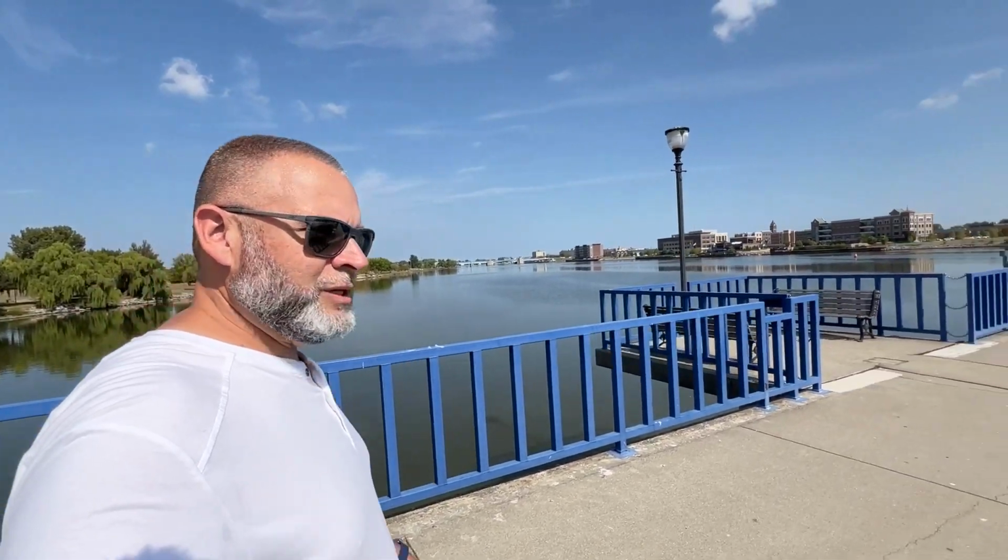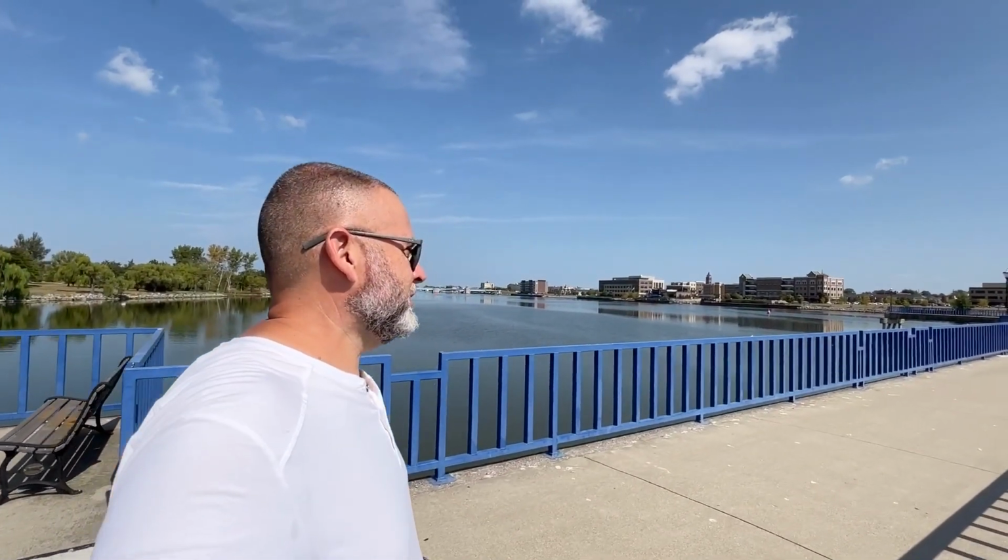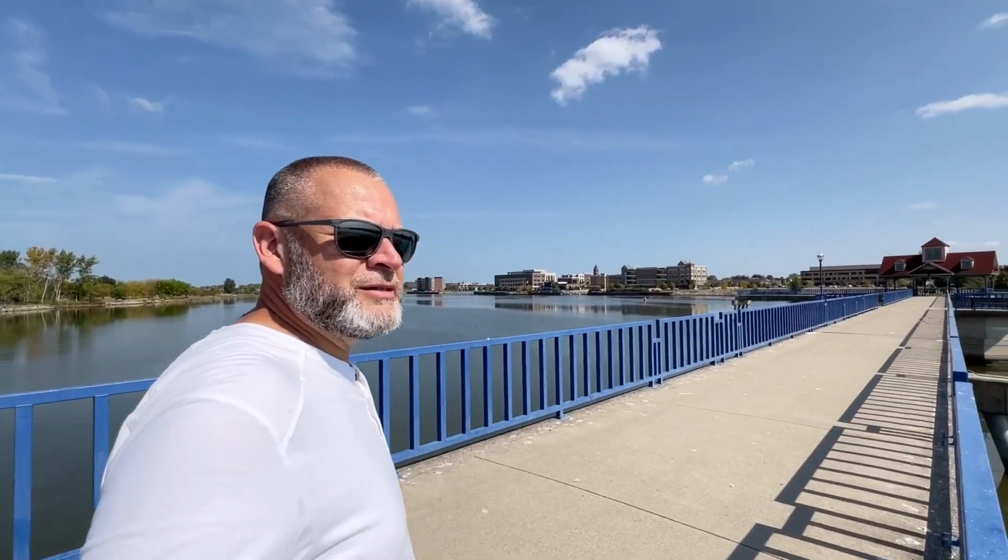So one of the things we like to do in Bay City is run along the river, if you're a runner who likes running on the river. When we get out here on the pier, you have to go all the way around the corner, all the way to the end, and of course you've got to touch the end gate before you can turn around and head back. So I think once I get done touching the gate, because I can't not do it, we'll take a little walk into town on the west side of the Saginaw River here in Bay City.